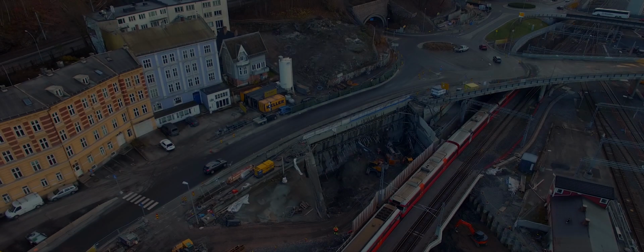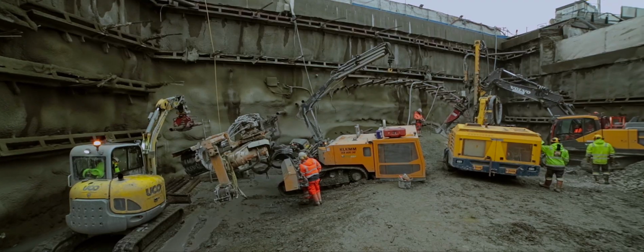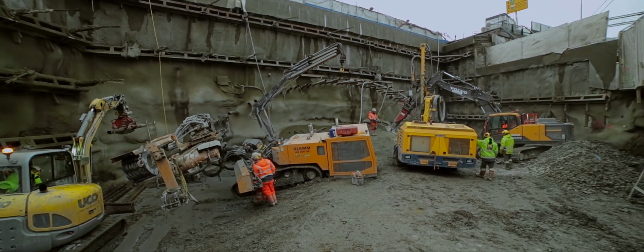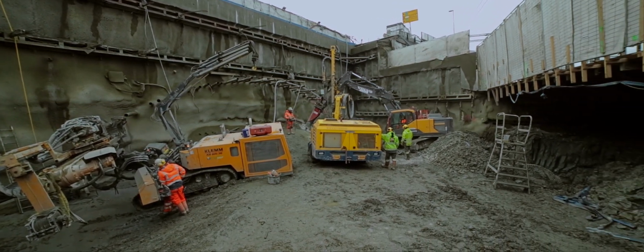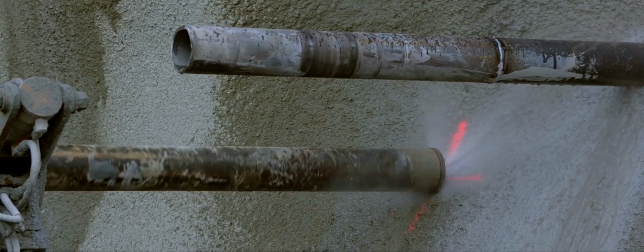A pipe umbrella for a tunnel portal in combination with permanent and temporary ground anchors as well as injection works were applied in Oslo. At the north exit points of the Follo Line tunnel, in a quick clay area, Keller constructed the portal support construction using various geotechnical techniques like ground anchors, jet grouting, micropiles, shotcrete application, soil nailing, glass fiber bolts, pipe umbrella, and reinforced retaining wall with jet grouting anchors.